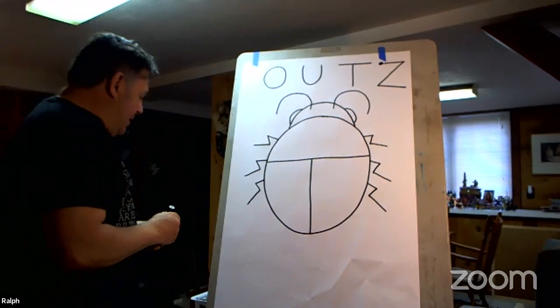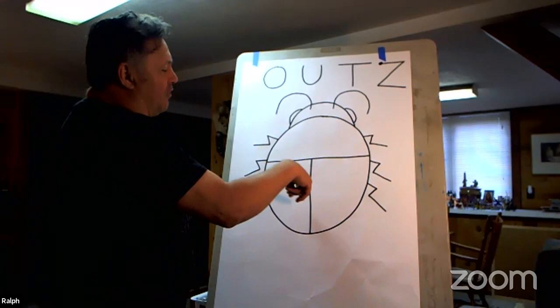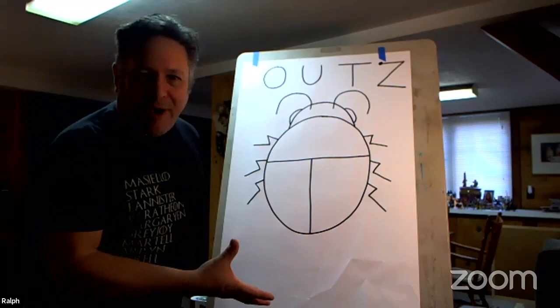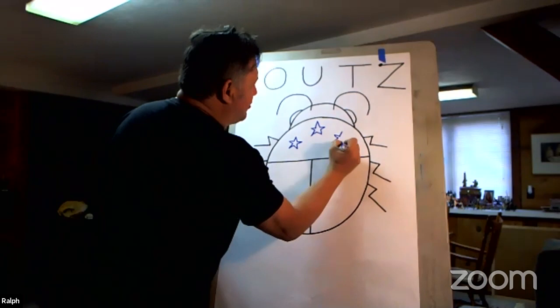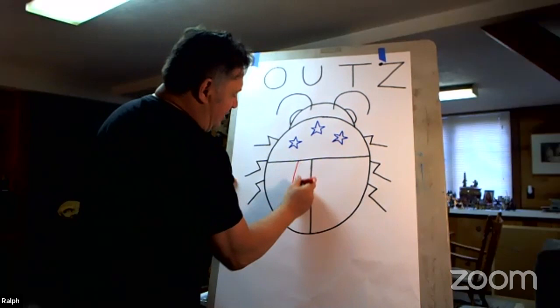Now, when you're done, you want to decorate your beetle with some kind of pattern. It could be a ladybug. You could put some ovals here or something. But I've seen kids make cookie bugs, pizza bugs, teacher bugs. I always do this. I put some stars and stripes on mine. So I'm going to put some stars on it. You can put whatever you want. You can put hearts on yours. So there's my stars. And the stripes, they're red and white. And the white is the paper. So there's my Yankee Doodle Bug. Call that the Yankee Doodle Bug.